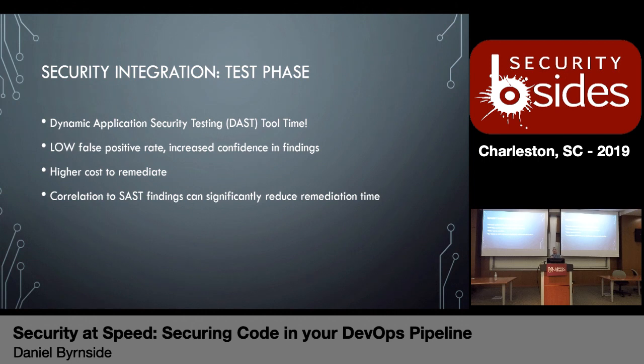The developer probably has a strong idea, and they'll be able to find it quickly. But in order to remediate it, now we remediate it back at step zero. When we're developing the code, it goes all the way back through, and only when it gets to this step again, we'll be able to find that vulnerability. So you can see how that can be an issue.